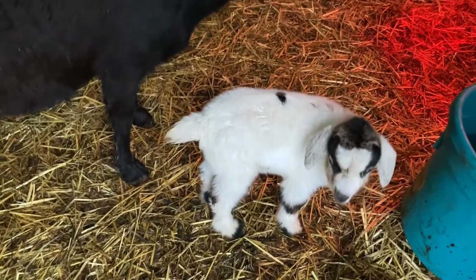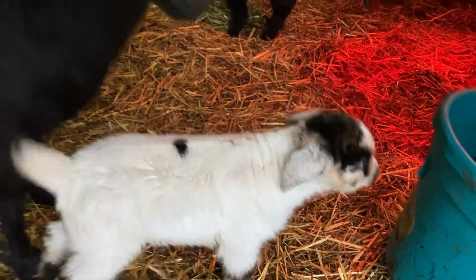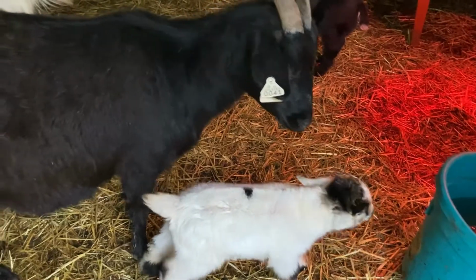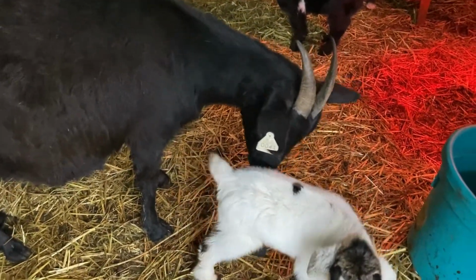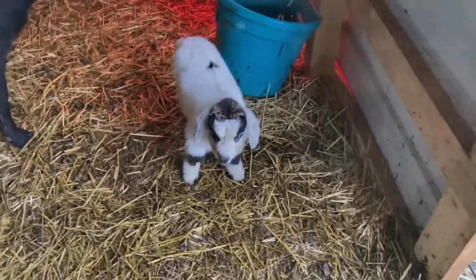He's got horns. Yeah, that's right, buddy. Mom's being very protective, very good. Calls out. But everything's going good. All right, so that's it. Quick video today. There's Mom. There's the baby. That's it for goat kids this year. Well, this season. So we got 2 males, 5 females.